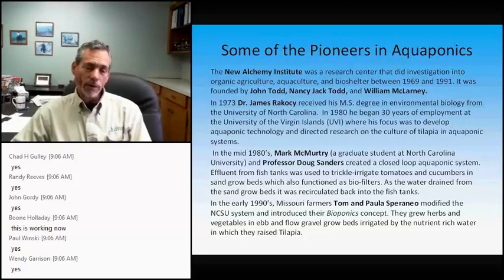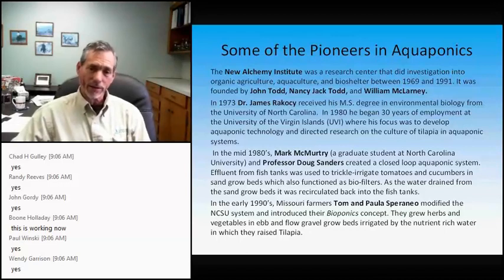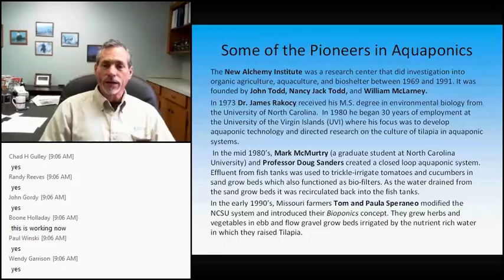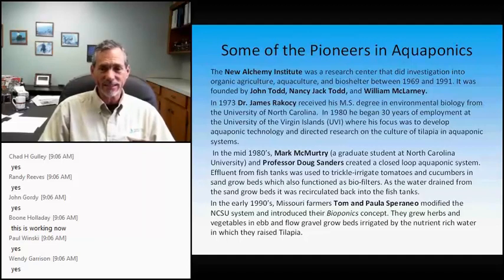Some of the people that we want to give recognition to in aquaponics, and some of you have had contact with the University of Virgin Islands, Dr. James Rakocy. He's a very popular individual in this field, and probably 4 or 5 people were working in this concept at about the same time. It seems like a lot of the early research came out of the University of North Carolina. It also came from that back to the land movement that was so popular in the 1970s, late 1960s.